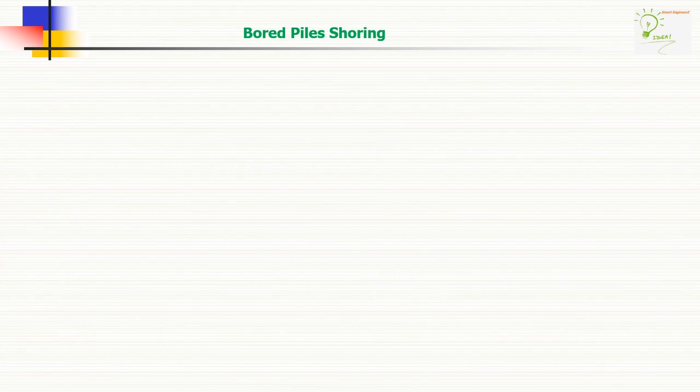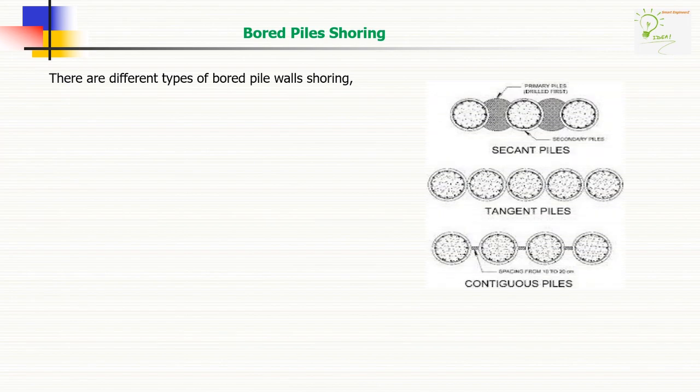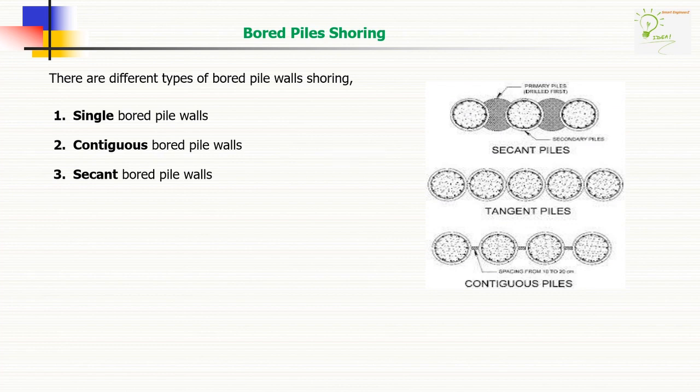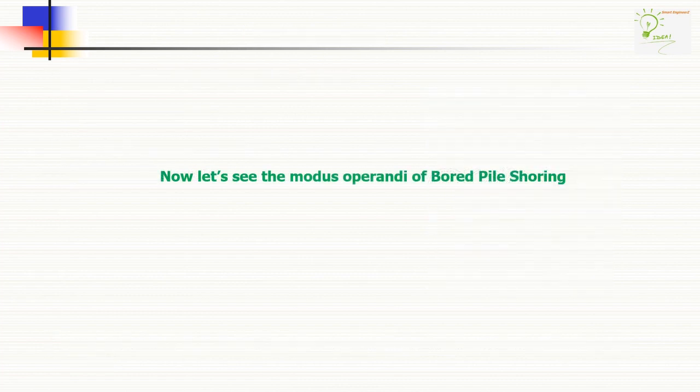Bored pile shoring. There are different types of bored pile wall shoring. As you can see, single bored pile shoring, contiguous bored pile wall, secant bored pile walls. Depending on the geotechnical engineering requirements, bored pile walls need to be back anchored. Now let's see the modus operandi of the bored pile shoring system.